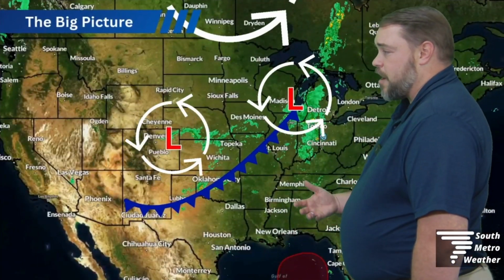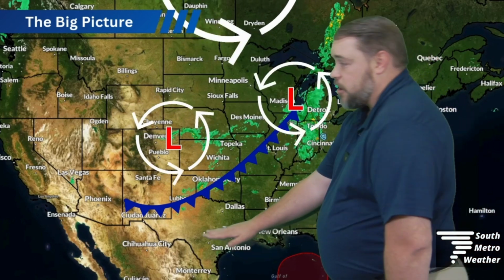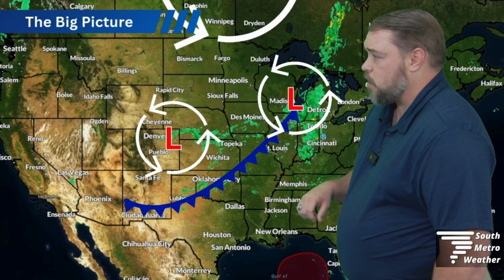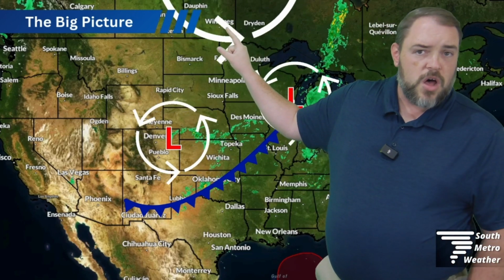Now, for our area, here's that front. We're going to see this front continue on, move through our area, and then we're going to see this one actually go pretty far south and become stationary well south of our area. So we will be where the cooler air is. This low pressure system here in the Rockies is going to continue across the heartland. That won't do much for us, but there's this larger low up here in Canada.